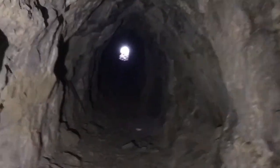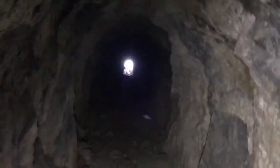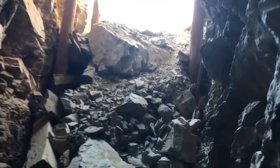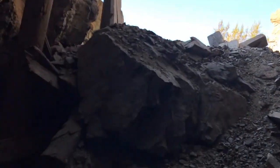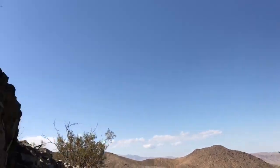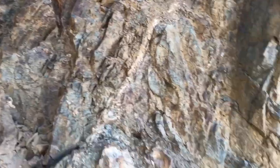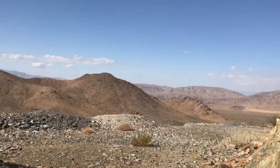Okay, I'm gonna turn this off so I can find my way out of here without stumbling. And we're back at the opening. I don't know if that was worth the hike up here. Yeah, it was. I just wish it was a little cooler outside. The front of this is pretty brittle. So it's just flaking off. No bueno. A couple more years, this will probably be all collapsed in. All right, guys. Headed back down to the car.